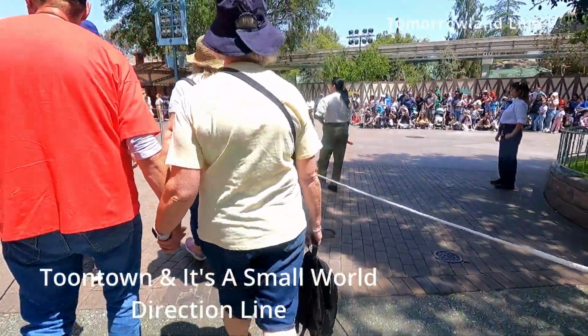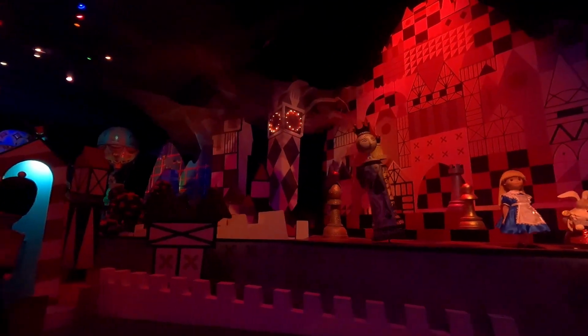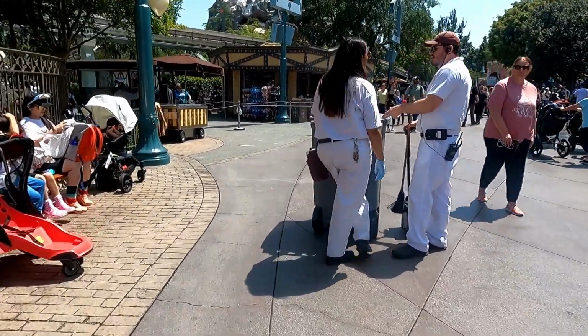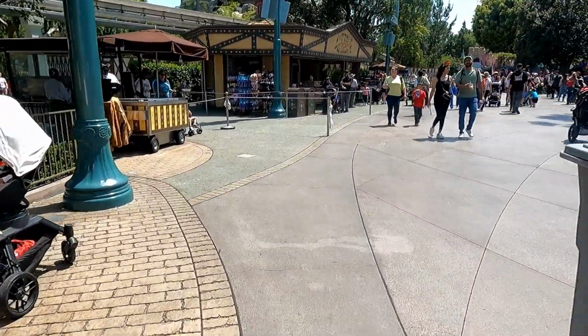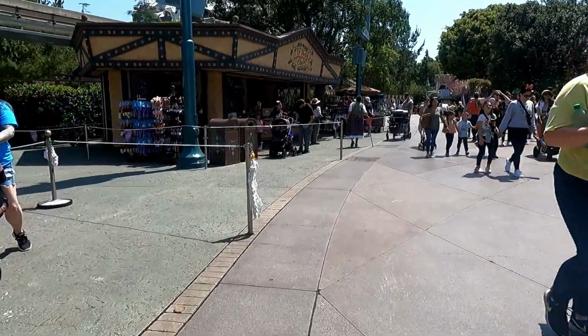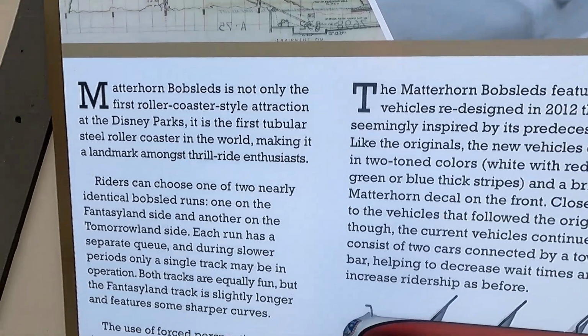Which was actually fine, since I never recorded and posted that ride on my bonus features channel, so it works out. You'll see the link on top when that gets posted. Eventually, after about 15 minutes on It's a Small World, the parade was finally gone and it was time to go.